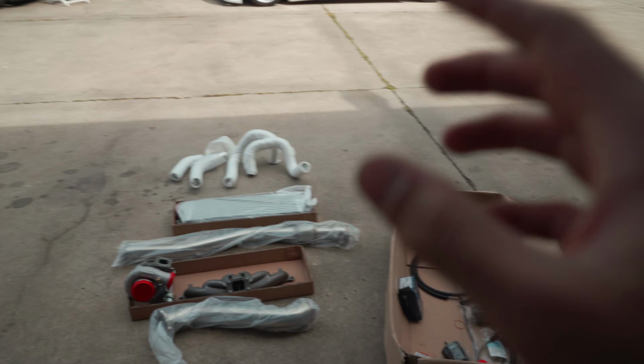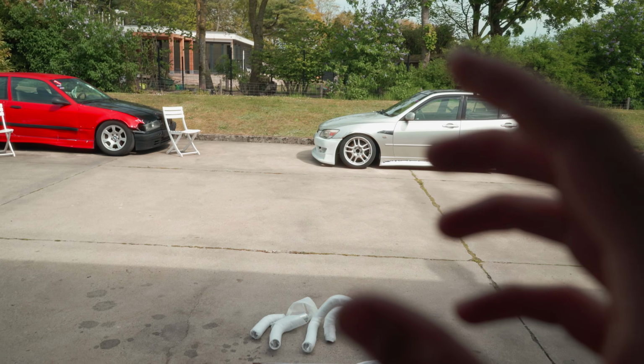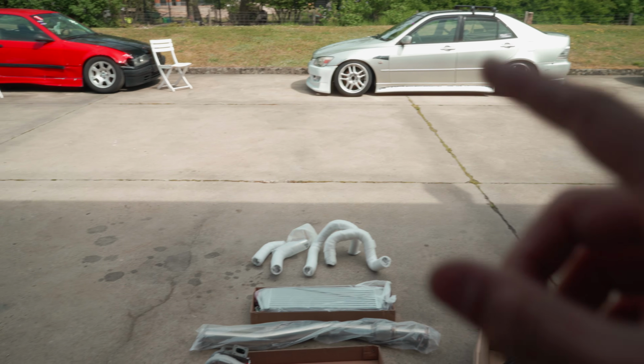Enough talking. I have a spare engine back there. I'm gonna put it in front of the car and install everything on that in front of the car. Not in the car yet, but for now let's just do it that way.